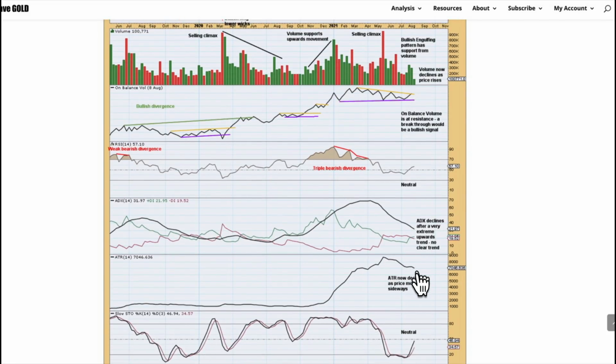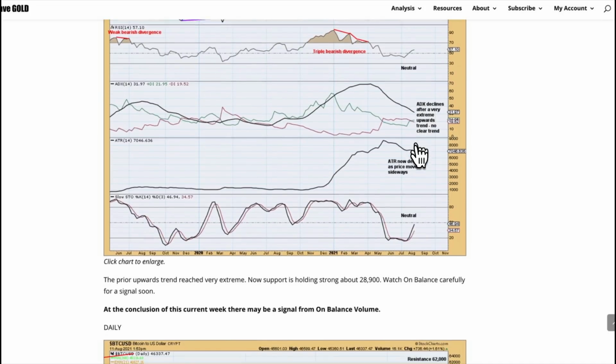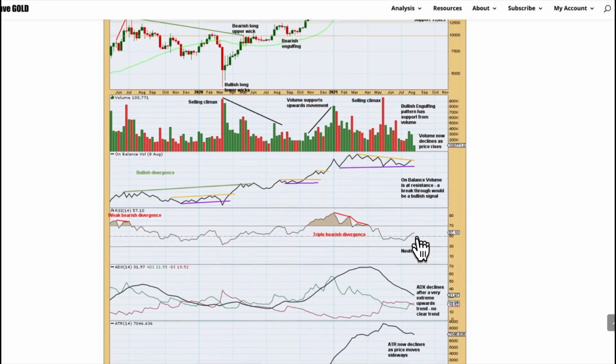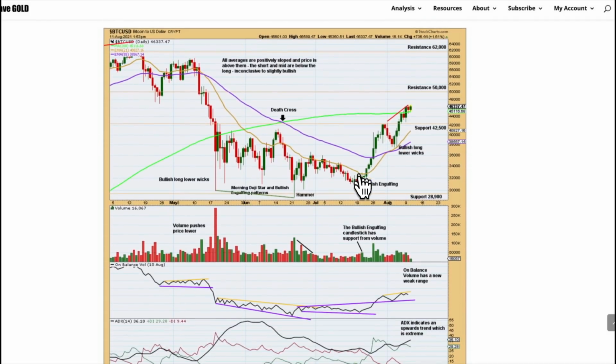If there is a new upward trend, it'll take a while to catch up with that. ATR is declining as price moves essentially sideways now, which is normal, and for the early stages of a trend for Bitcoin, ATR does commonly decline, and stochastics in neutral territory. So at this time frame, it looks like the market is consolidating. We've got strong support now identified, about 28,900, but we can't be confident yet of where resistance may finally turn out to be. What about the daily chart level?